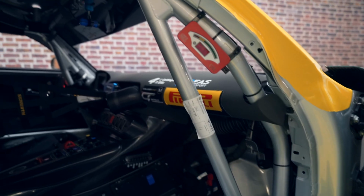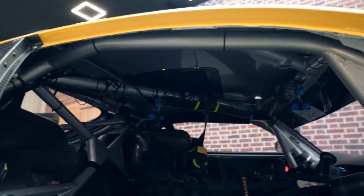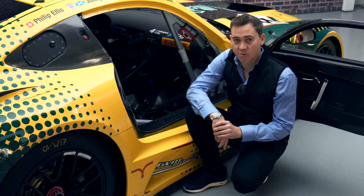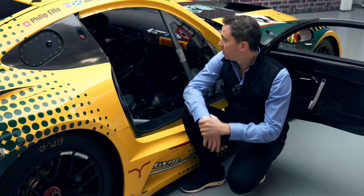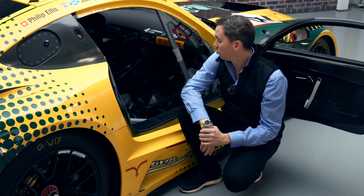So as we look inside the passenger side here, and I'll just make a point on that, obviously me being a 50s Ferrari guy, all the early racing Ferraris are right-hand drive because racing circuits are clockwise, but today most racing cars are left-hand drive and 99% of GT3 cars are all left-hand drive.